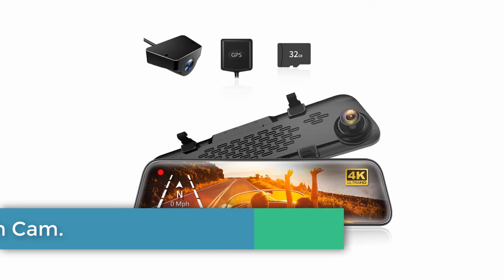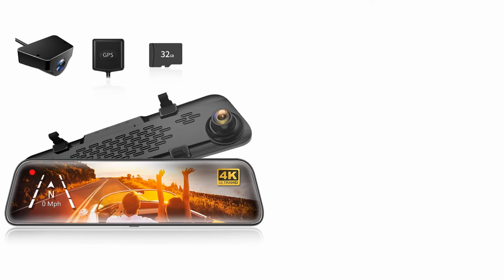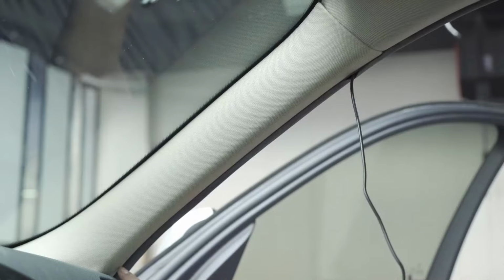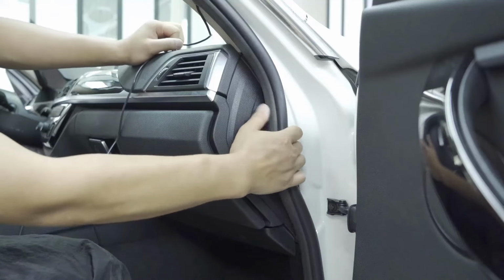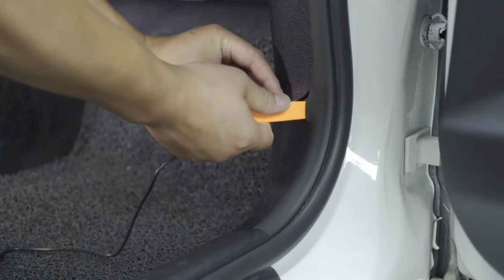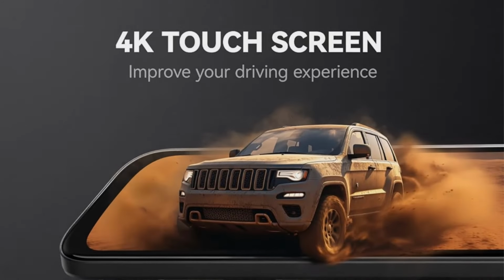The WOLFBOX G840S Mirror Dash Cam offers advanced features designed to enhance both safety and convenience while driving. Featuring a 4K UHD front camera and a 1080p rear camera, it provides detailed video capture. The 12-inch display integrates seamlessly into the rearview mirror, expanding visibility and reducing blind spots.